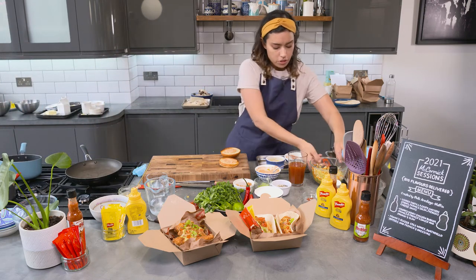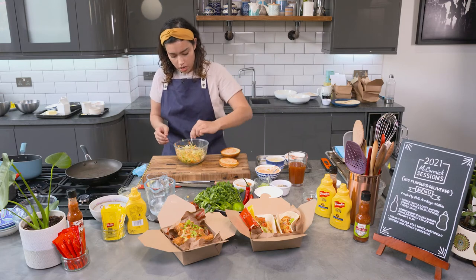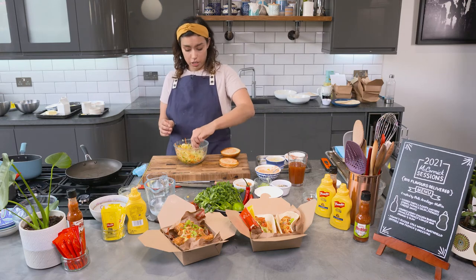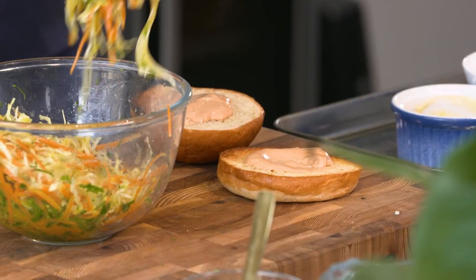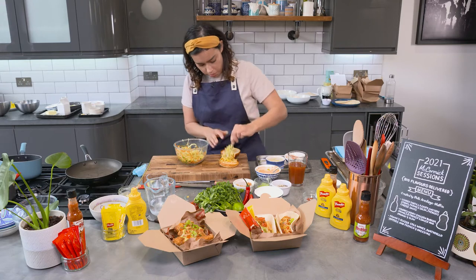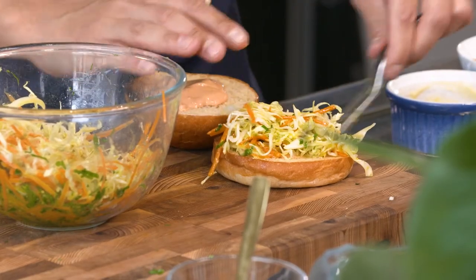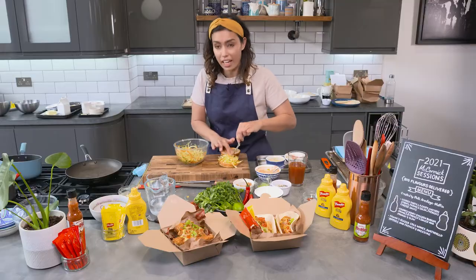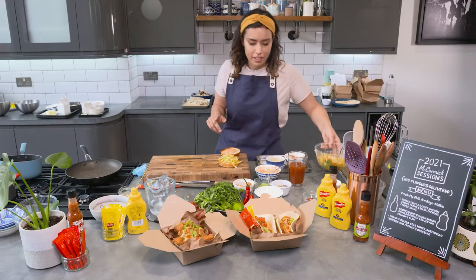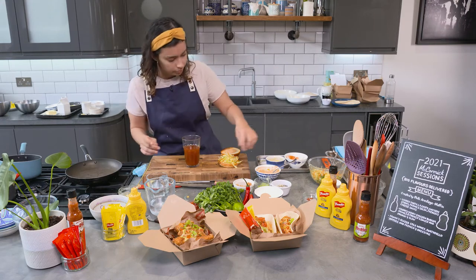And we want to put on this mustard slaw. So we've got this French's mustard cabbage slaw. That's going to be instead of the lettuce. You want to put on quite a bit. We like that. If it's falling out the edges, it adds a bit of theatre. I like it. And I've got the hot honey here.